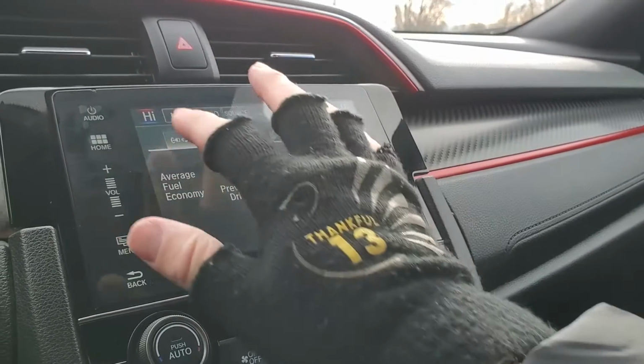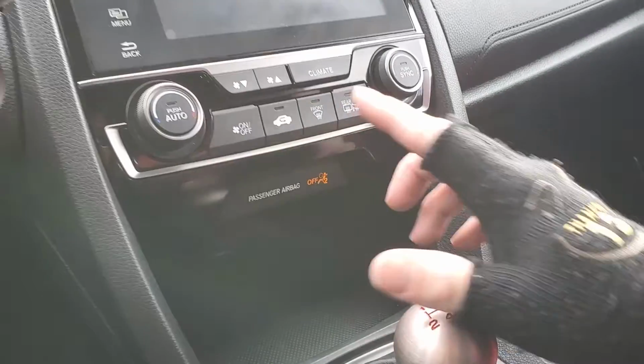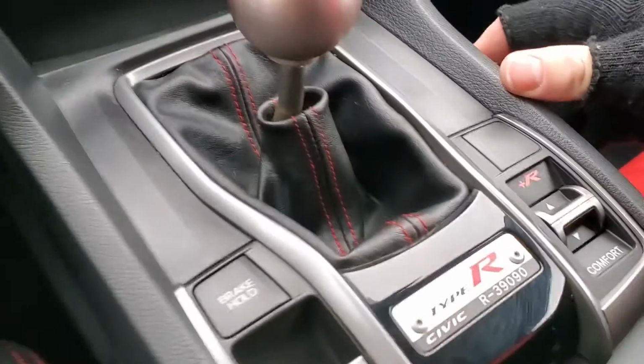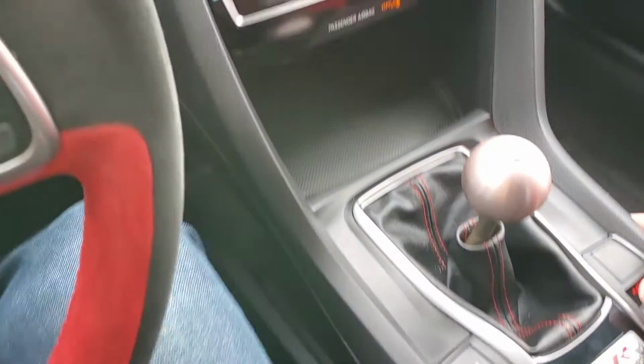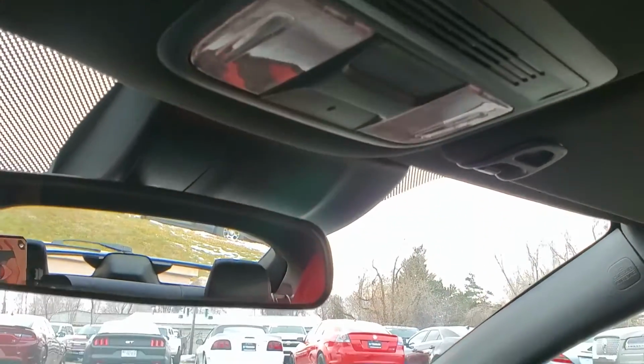Okay. Then we go down here for comfort controls. Then you keep coming down, and here's a charging station right here. And that about wraps it up for the inside of this Civic.